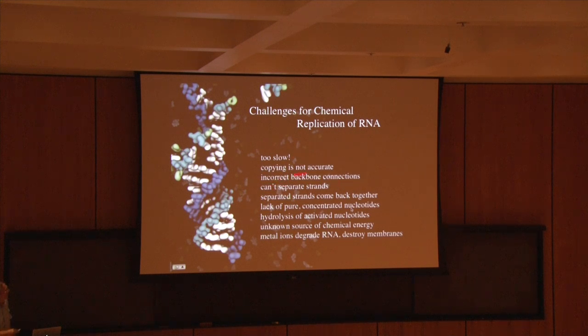If you can solve those problems and make a perfect duplex, then it can be actually almost impossible to get the strands apart just by heating. And if you can get the strands apart, they come back together again orders of magnitude more quickly than the optical kinds.